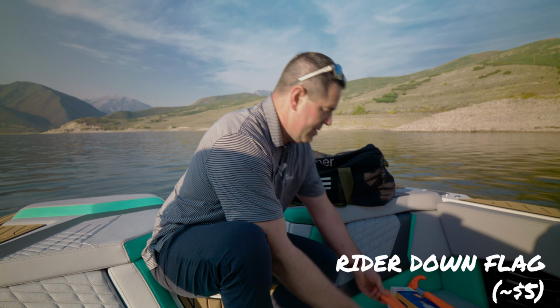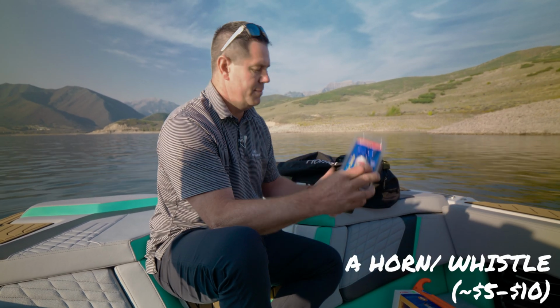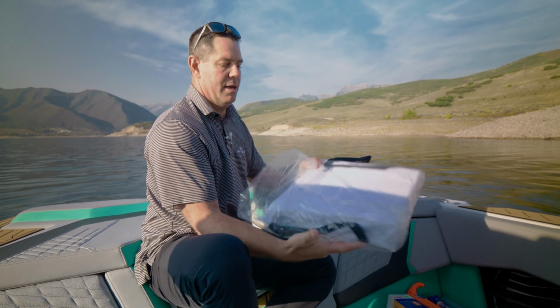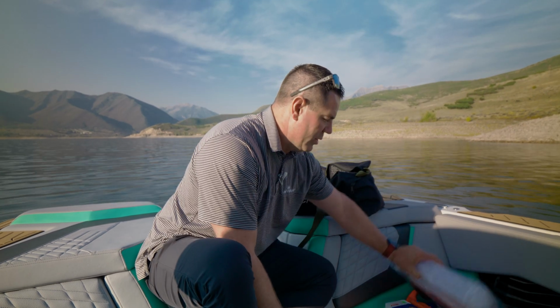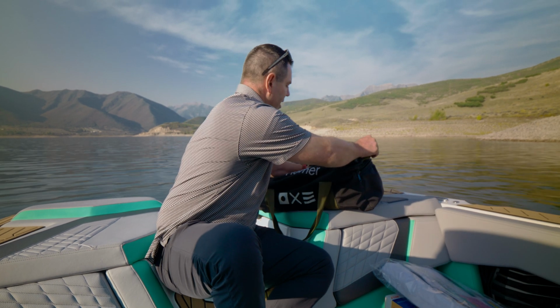Got your flag. This is your bell, bucket, a horn, to get a hold of someone if you're broke down in the water, and your throwable cushion. These are really the items that are mandatory to have when you're out here.